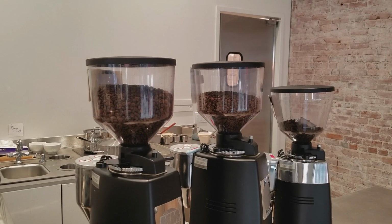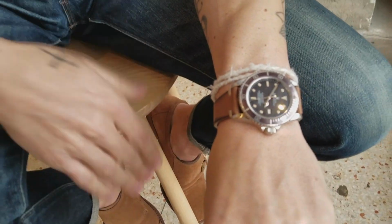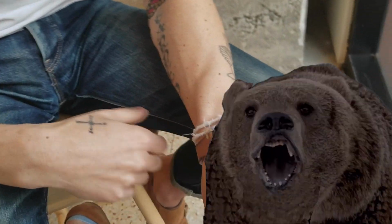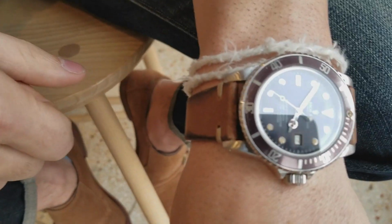So, are there any other final words you want to say about this specific watch that was worn by Bear Grylls? No, I just think it's a cool watch. Bear's a cool dude, and this was used as a prop in one of the shoots. This is gorgeous. I love that patina.